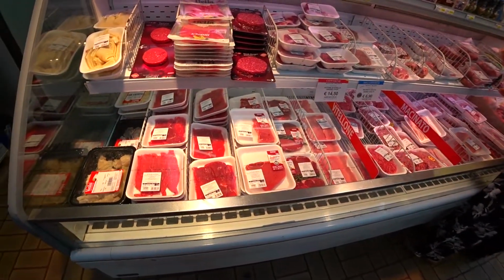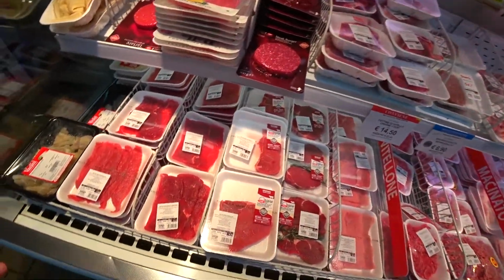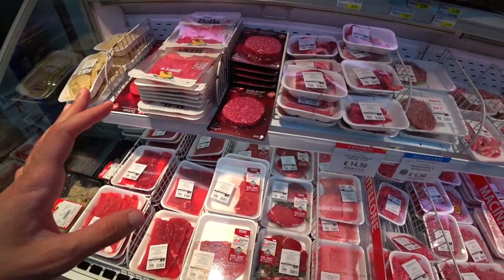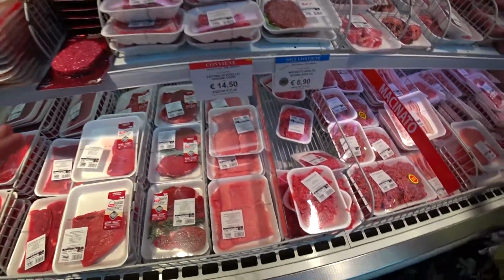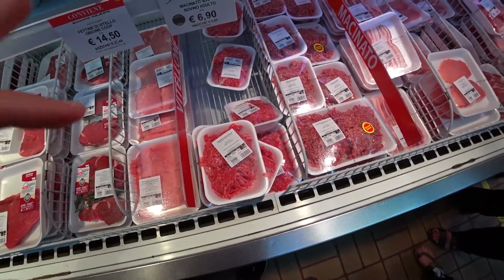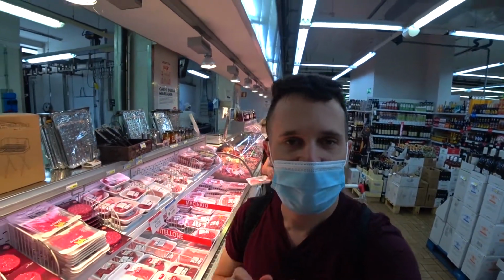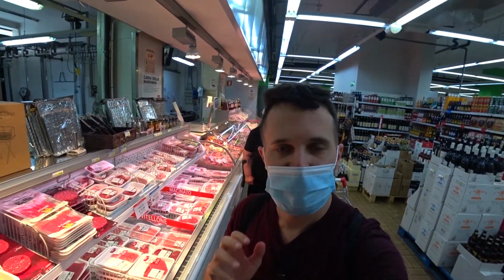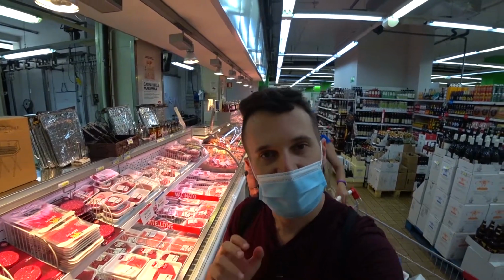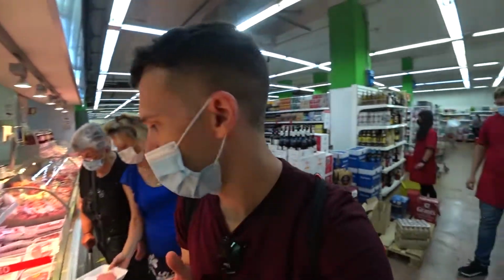And here you have all the fresh meat. Again, not for the vegan, but really high quality steaks, hamburgers, and of course ground meat. And I don't know if you can see next to me, but there is the Italian grandmother behind me, who's buying the meat to make the sauce for today's meal.